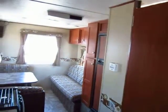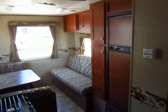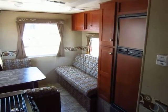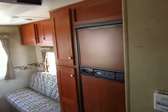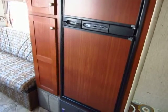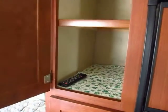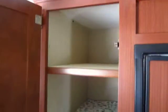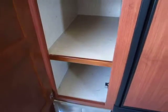Everything is very clean in here. This camper has been very well kept. I would theorize, based on what I've seen, that it really was not used a whole heck of a lot. The 6 cubic foot refrigerator freezer here, usually in a camper this size, you only get a 5. The difference is you don't get a separate second door for the freezer. And lots of good storage in here. Again, small camper like this, usually storage is an absolute premium, and you've got a lot of usable space here.